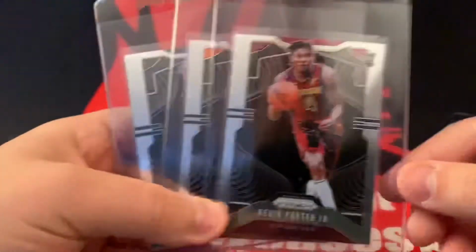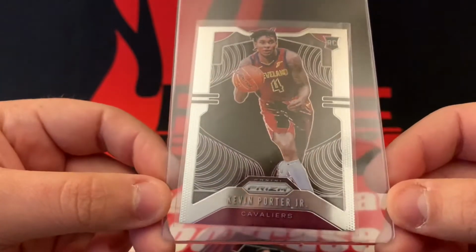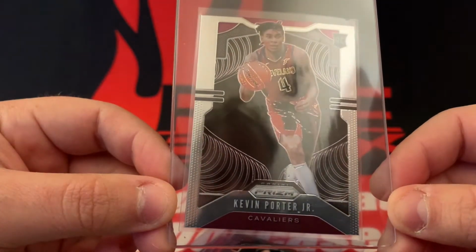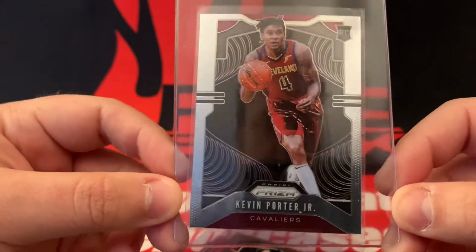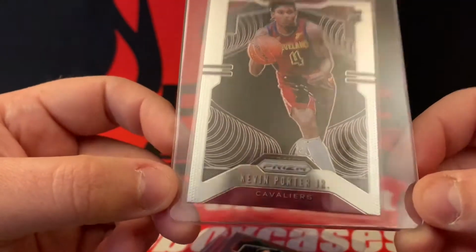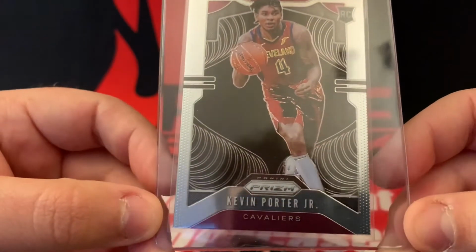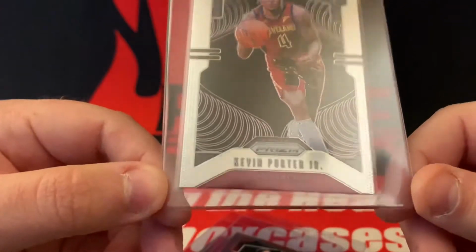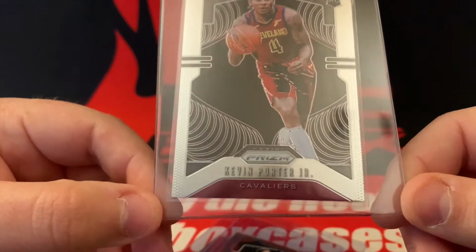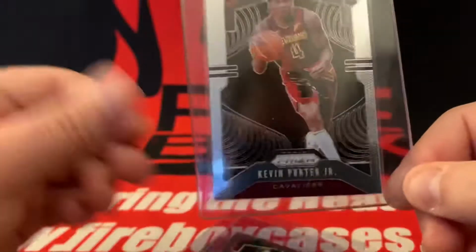A few different, just base prisms here. The centering on prisms is obviously pretty bad in general, and sending prism to PSA is like hell on earth, because they're not giving many 10s away on prism these days. They're like extra hard on that. That's one of the reasons I get frustrated with them, is that they're kind of gatekeepers of their own pop report. So, stuff will be clean and they still won't gem it, because that's my feeling on it. I don't have any proof about it, but it just seems like that's the way it is.